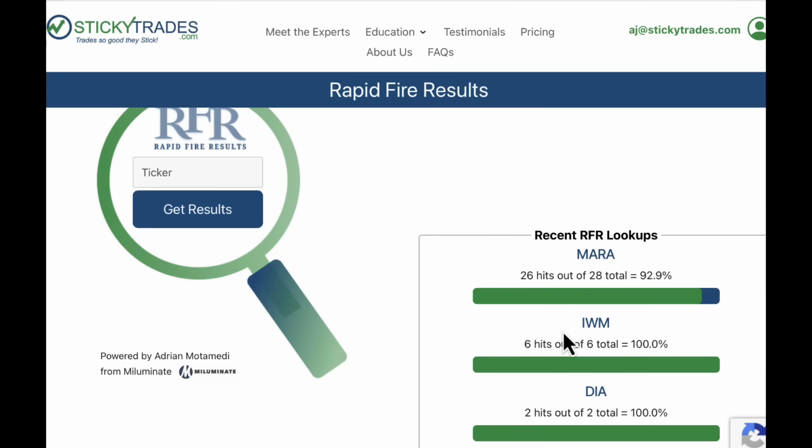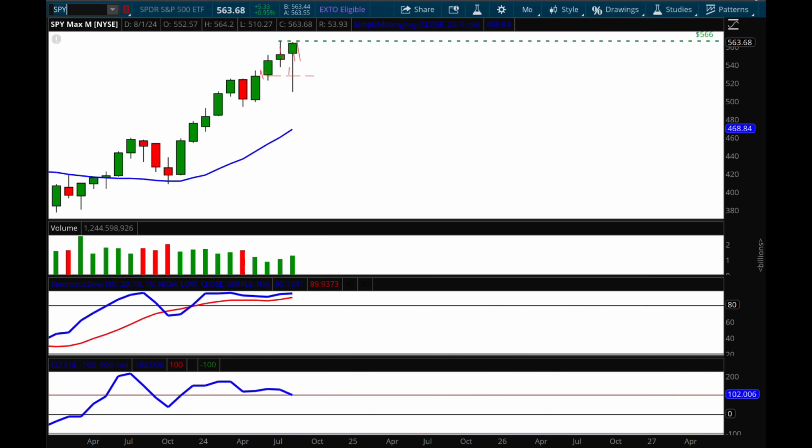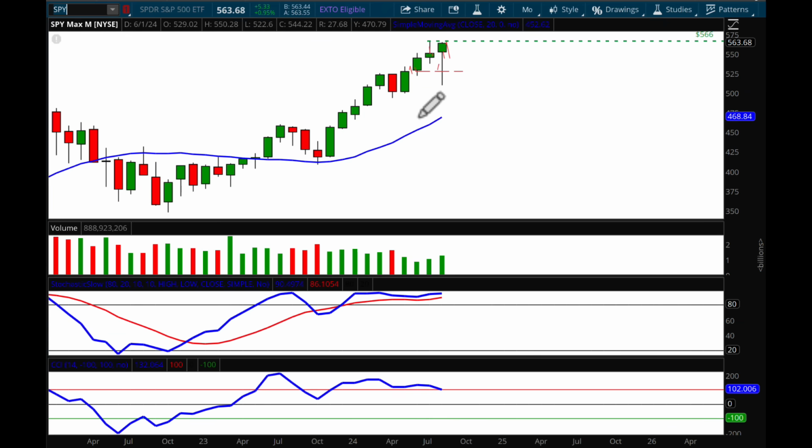Now, I recommend people use this for trading because it's most likely the targets are going to hit with stocks that have a tendency or a high track record for hitting targets. That means that those stocks are more likely to follow the technical signals.